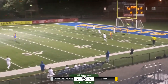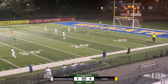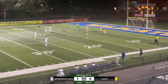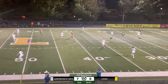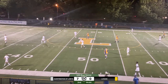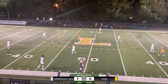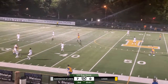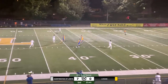And Logan's just trying to clear it away from the Irish, and they're going to take a shot on it. McNeely again with the save. And we're going to have a throw in for Logan. Neal threw it right into the sea of white convoy of Huntington St. Joe's.